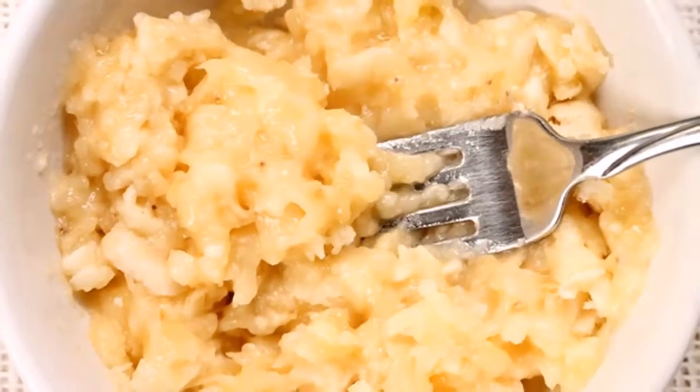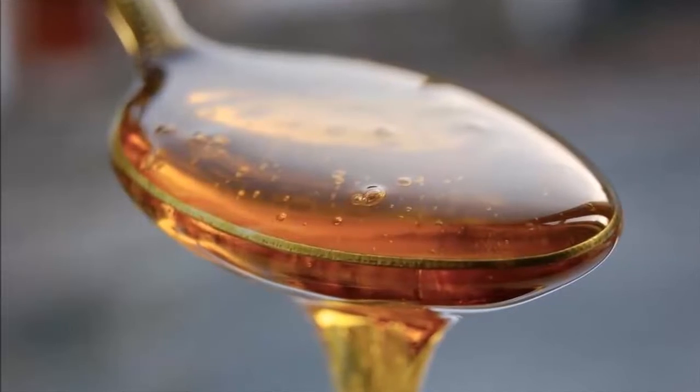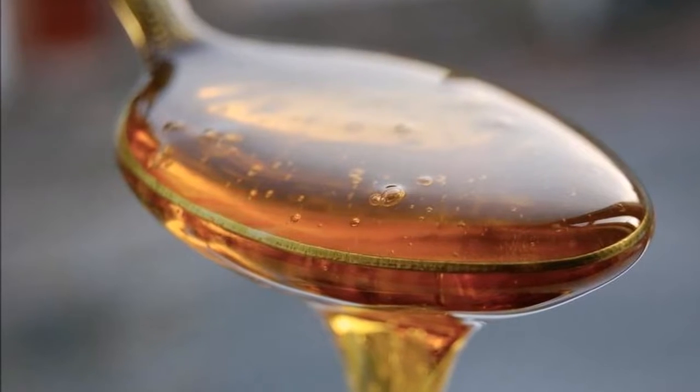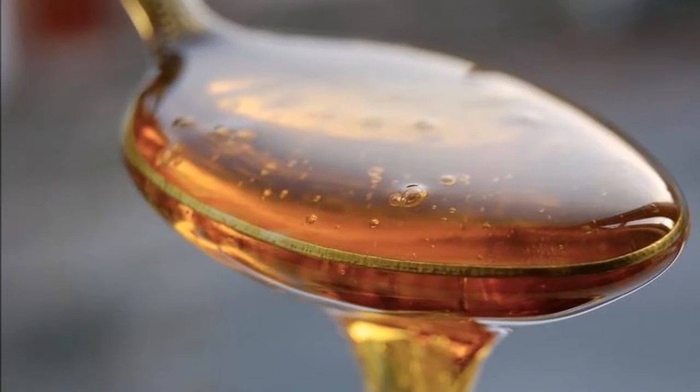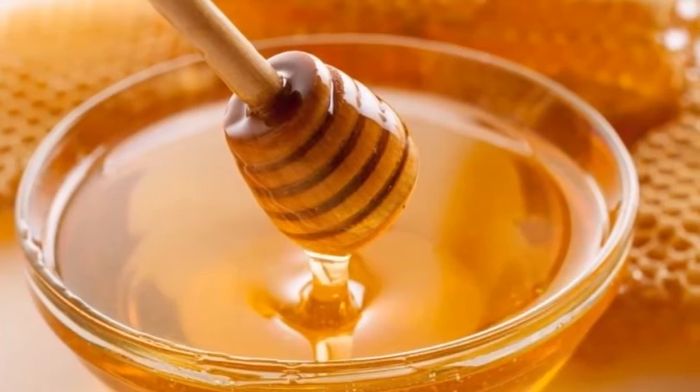In the bowl where the bananas are, add the water when it reaches its boiling point and wait a while for it to cool a bit. 3. After that, add the honey and mix again. And your remedy is done. Here's how to use it.